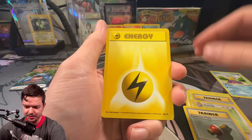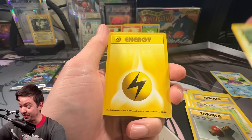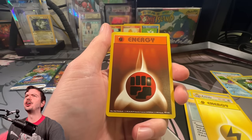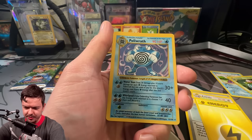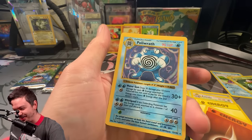Got Pokemon Flute. And we got Ivysaur. Yo, those are some good ones. Those are some good ones. Final card, drum rolls. The worst holo you could pull inside this set.